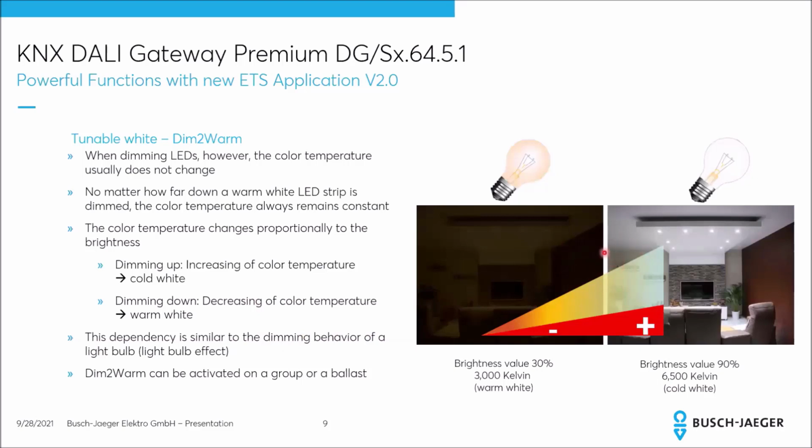You can see it on the right side. On the left side we have a brightness of 30% and about 3,000 Kelvin. And when we dim brighter to 90%, we have 6,500 Kelvin. These are the parameters, of course, that we can set in the ETS.